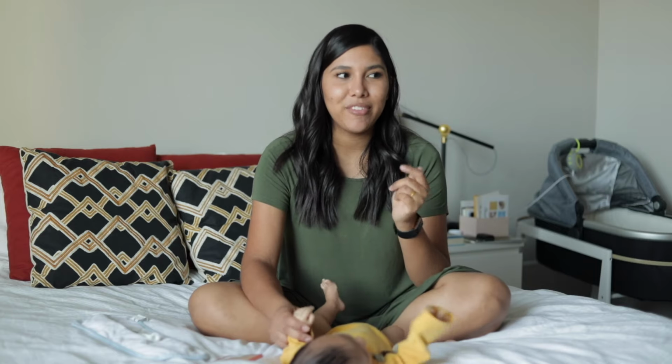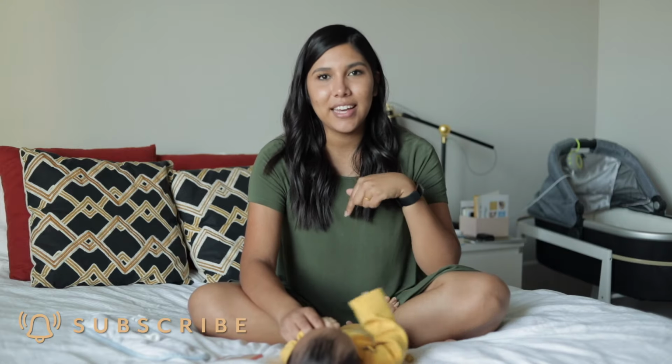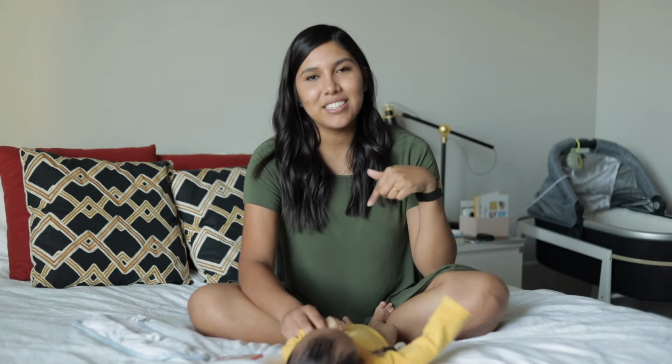I used that, and then when I got home, I used, I can't remember the name of it, but it's an organic nipple butter, and it was so much better than the one the hospital gave me because it literally felt like butter, and it just provided so much moisture and comfort for my nipples. I'm gonna link that down below. I'll actually look it up and know what it is, but I'll link that down below.